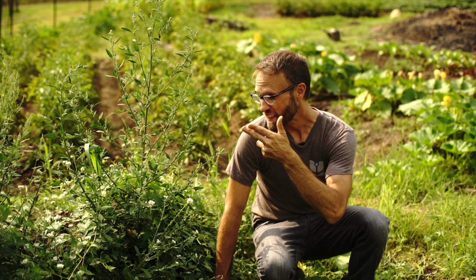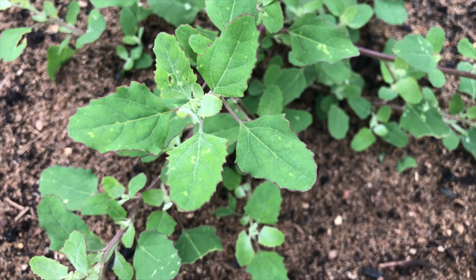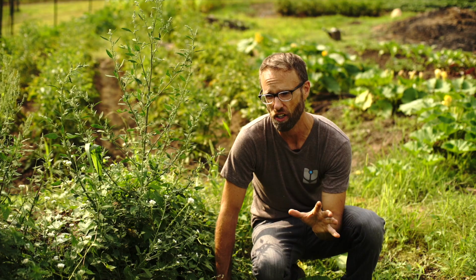Next to me is our last plant, which is a great indicator plant, and that is lamb's quarters. Now, lamb's quarters grows in very high nitrogen, very rich soil. Now, I've got to say, it will grow in other soils, and that's why indicator plants are not as cut and dry as, oh, then it has to be great or not.